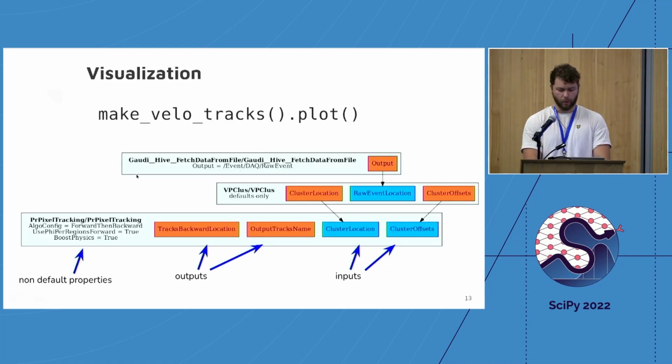This is how it actually looks, in a non-simplified version for a very small data flow. You can see here the outputs in red and the inputs in blue. And then here are a couple of configurable properties.